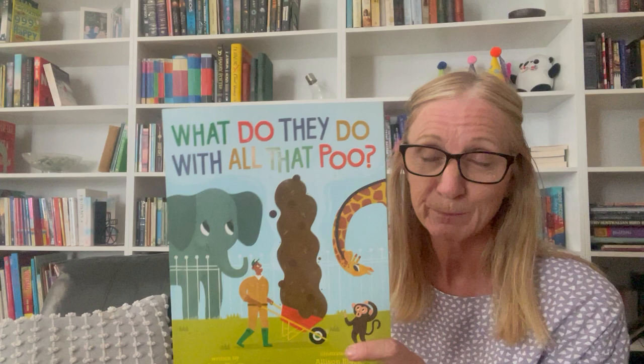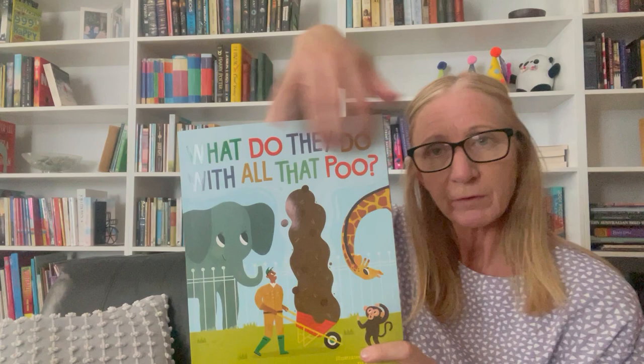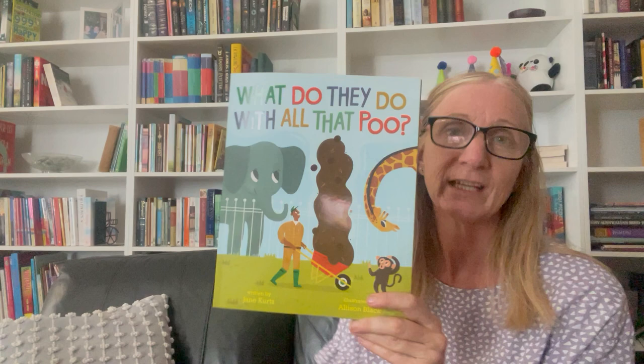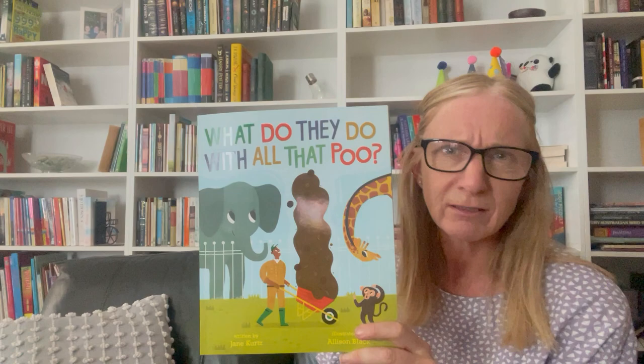Now, this is a special book because it is a story, it's a picture book, but it's also a non-fiction book, an information book. So at the top of the pages, it's like the story, the rhyming part. And at the bottom of the pages, they have pieces of information. So I am going to read just the top bits first, and then we will go back and read the information, find out lots more about poo.